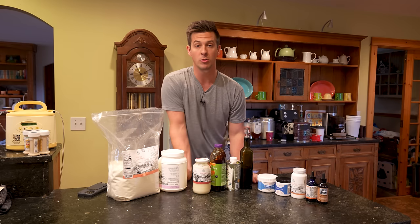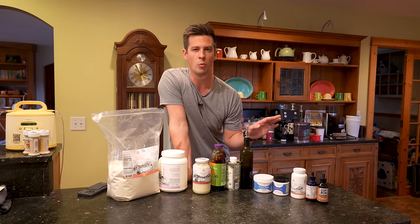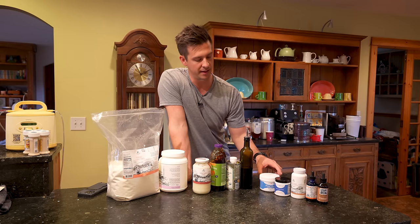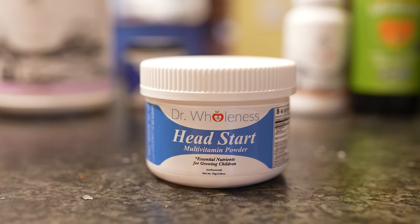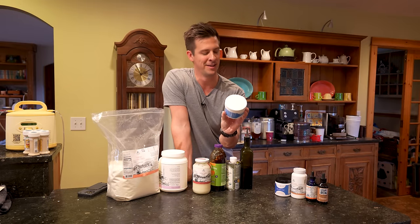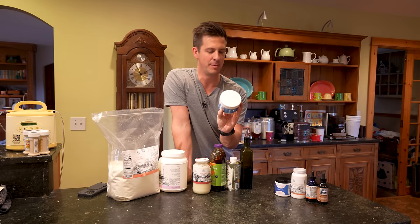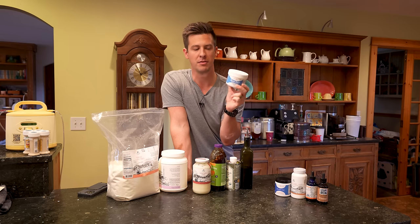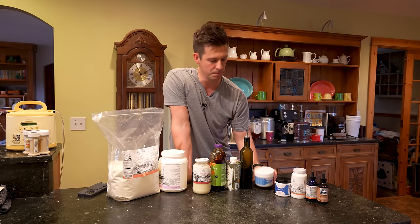The other thing that's really cool about this baby formula is they supply you, they call them once dailies, and we only add this to one bottle a day. This is Dr. Wholeness Head Start Multivitamin. So we add that, and that gives them vitamin D. I mean, all kinds of stuff. I'm not gonna run through it all. But again, babies are thriving. I'm sure this is a part of it. So this is their multivitamin.